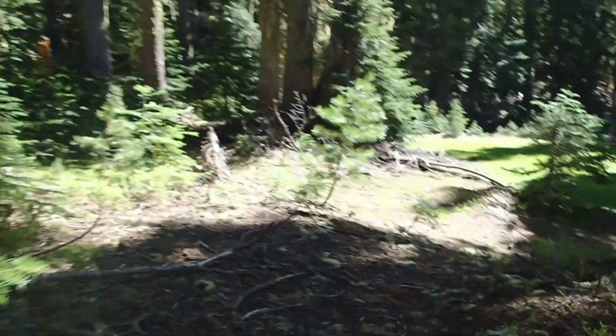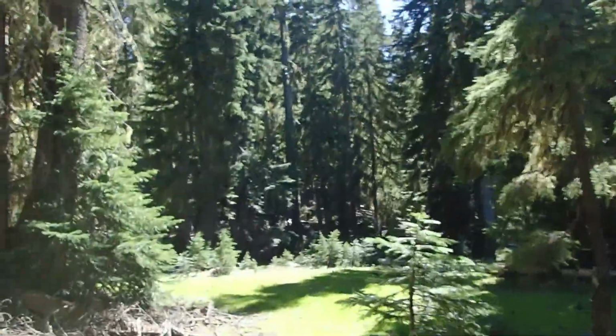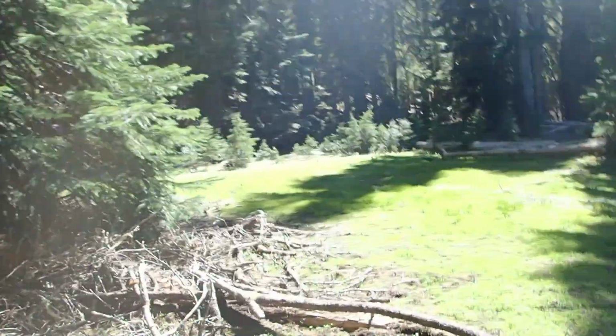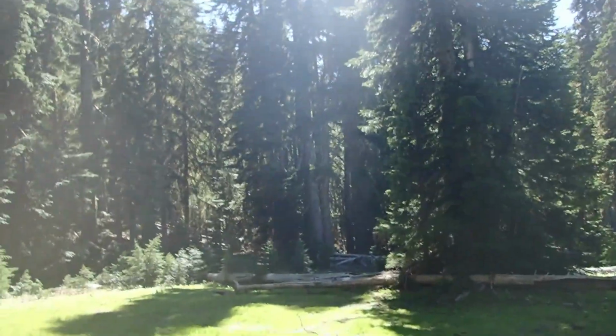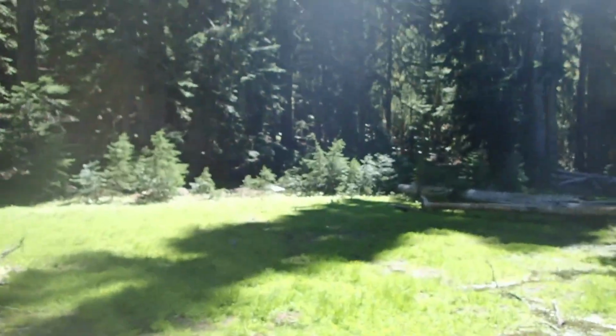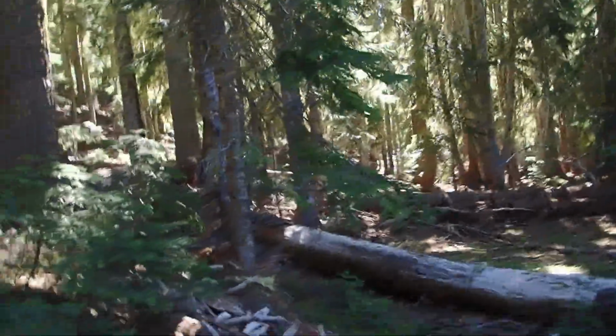Walk along here. I stumbled across this little tiny meadow. Check this out. Isn't that just beautiful? So green. Ugh, it's a bit muddy. I've kind of ventured off trail. The trail kind of vanished in that little meadow back there.